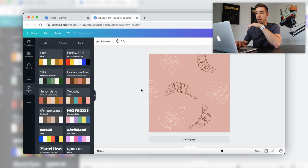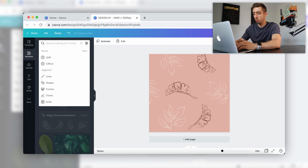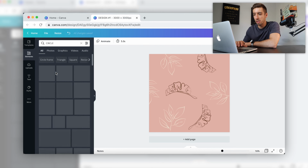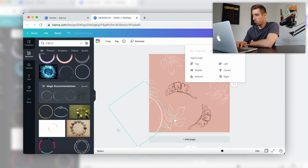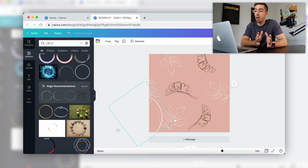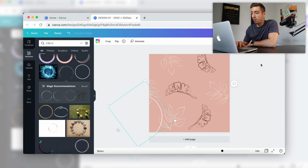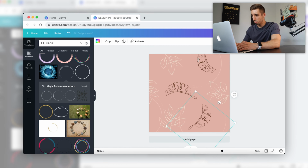So it needs more in the background itself. So what we're going to do is go back to the elements tab, and I'm going to type in circle and try to find something we can use to blend into the background. Okay, so I've just found the circular element that I was talking about. I've now dragged and dropped it into the design, and I've positioned it to the back, so that way I know it's behind all of the elements and the leaves. So I've changed the color to white, and what we're now going to do is change the opacity and get it to act as a subtle element in the background.